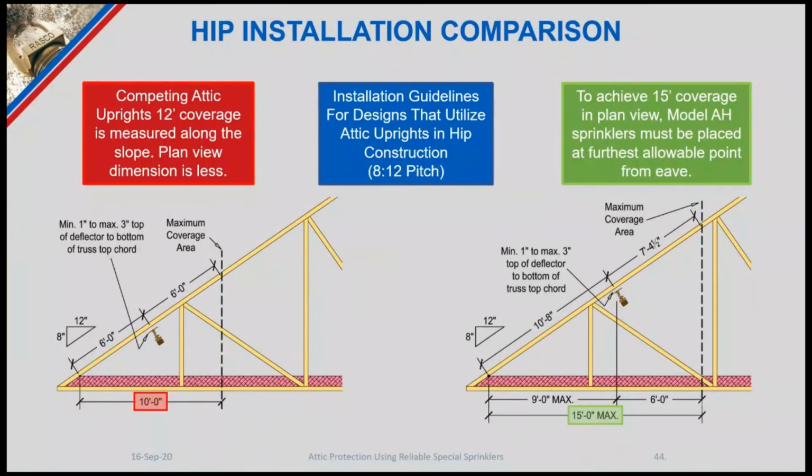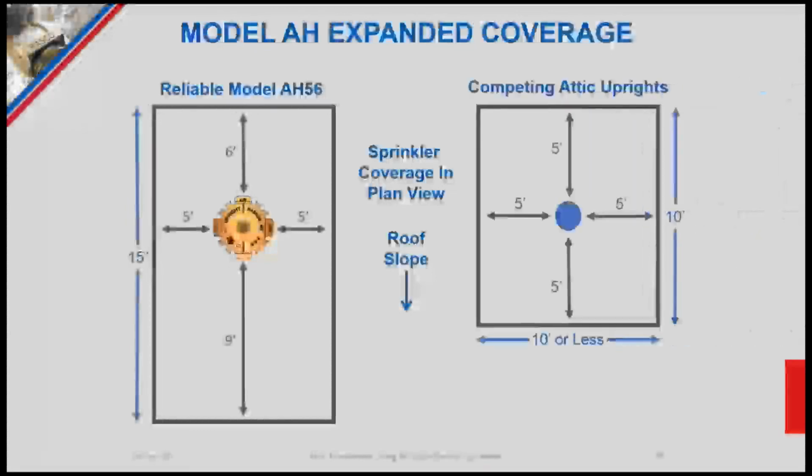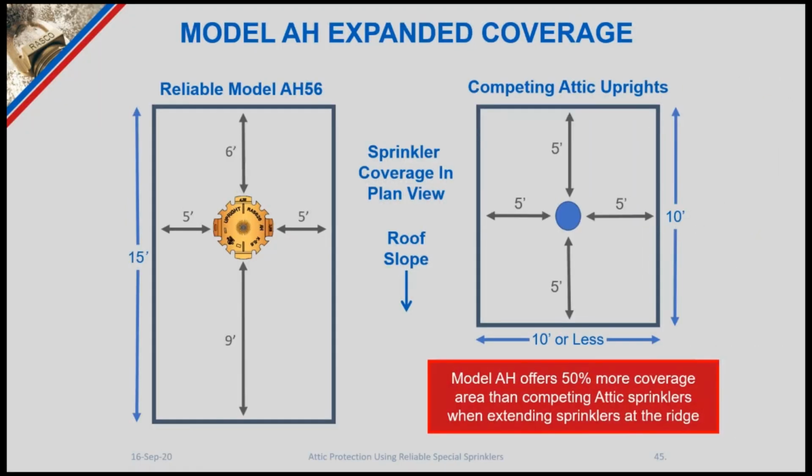We mentioned before this product was primarily for the dormer, for the hip applications. With this sprinkler, you do have the ability to use it to extend sprinklers at the peak, just like the GP we talked about earlier. And in that instance, comparatively, products from our competitors are 100 square foot.